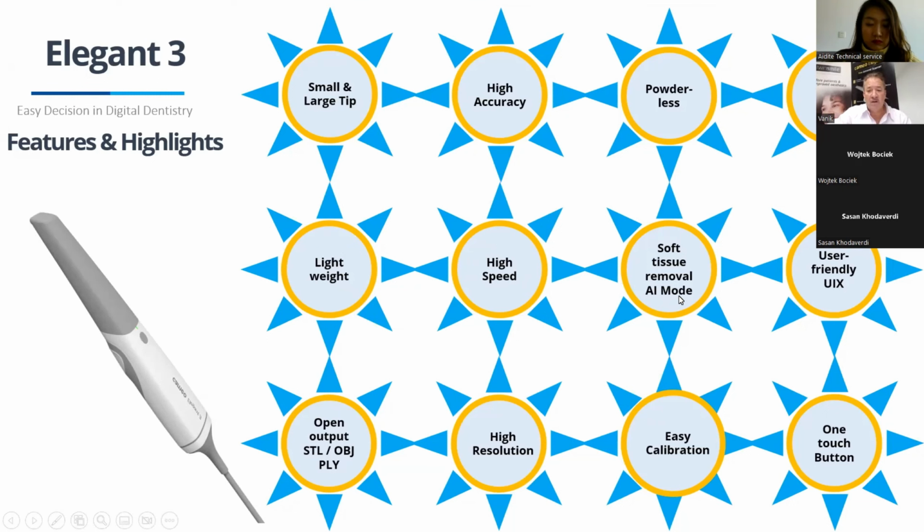The tip inside has a connection, so it heats up. So there is no fogging. The anti-fogging device stops it because of the heat inside the scanner. And you can sterilize it up to about 100 times, and the tips are not expensive. Just imagine if you have a Sirona scanner and you break the tip, it costs a fortune. That's why we have here something not very expensive.